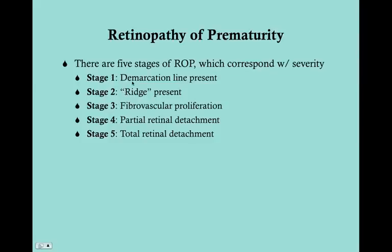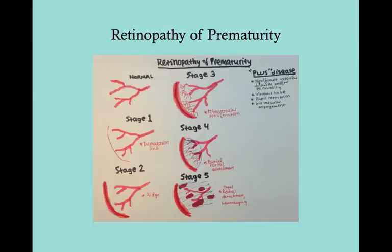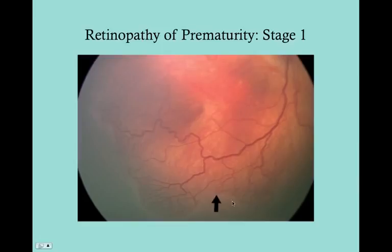Stage 1 is the presence of a demarcation line, and that demarcation line is simply a part of the retina that has vascularization and an immature part of the retina that doesn't have as much vascularization. You can see a very obvious line that goes through that area. I should just show you a picture here. This is an example of a demarcation line. You've got vascularization and no vascularization, and that's a demarcation line.